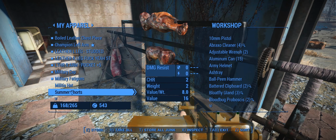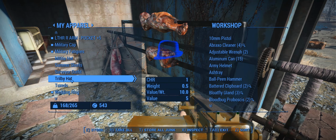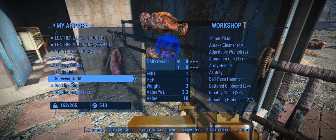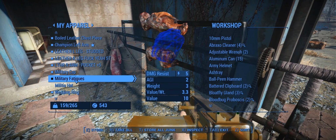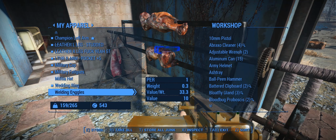Yeah, that took away my something. Trilby hat. Okay, yeah, get rid of this thing. Store tuxedo. Put that away. Summer shorts. Although I didn't even put the tuxedo on to have a fashion show for you guys. Surveyor outfit. Welding goggles. I thought it said wedding goggles. I was like, God, how much are you planning on doing? No, I can't put on the welding goggles. Okay.